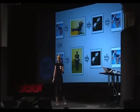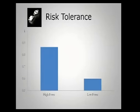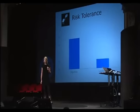Half of the participants are randomly assigned to that. Half of them are randomly assigned to this condition. And in this condition, they take on 2 low power poses instead. Same thing. This is what we find on risk tolerance. We find that the high power posers are significantly more likely to take the gamble.